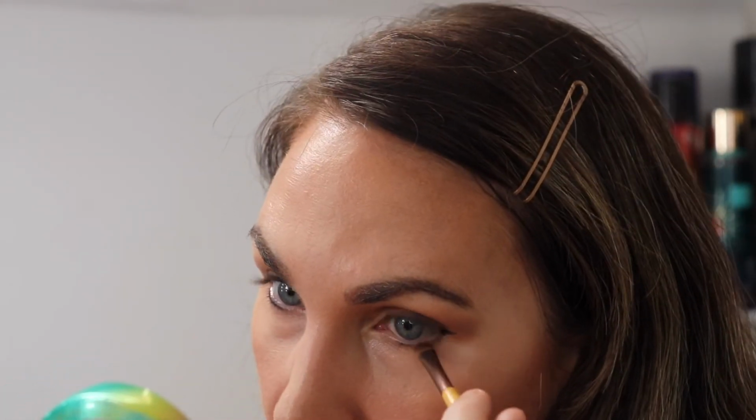I'll just run a little bit of bronzer on the underneath my eye. Is there a mirror in this little bronzer? I think there is, ain't there? Yeah, there is. I'm just going to run a little bit of this under my eyes.